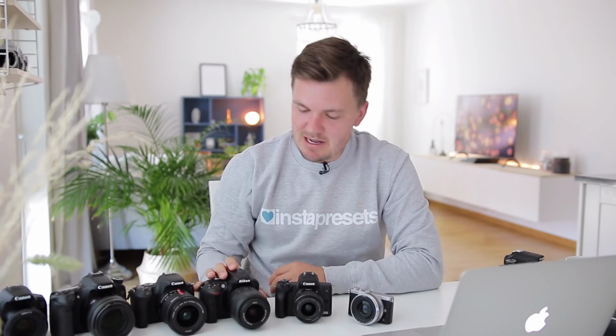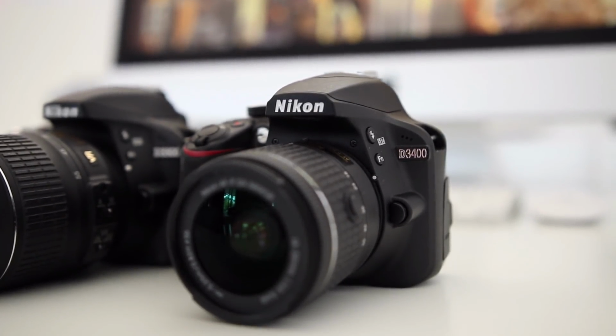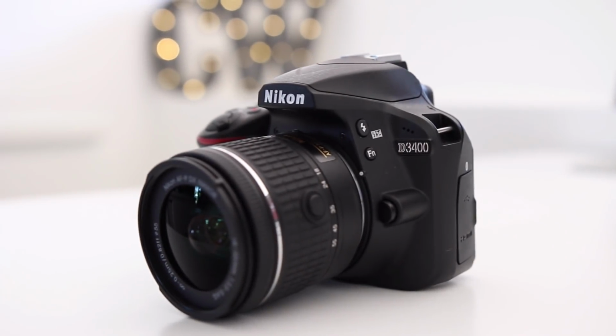Nikon have a couple of really nice cameras that I like, starting off with the Nikon D3400. This is probably going to be slightly under your budget, but it's a great camera, especially for stills. Not as much for video because it doesn't have a flip out screen and the autofocus isn't great. The video quality is quite nice, but without those other things, it's not perfect for that. But for stills photography, it is really good.